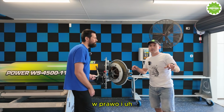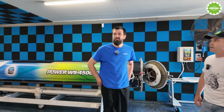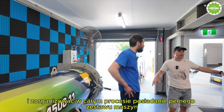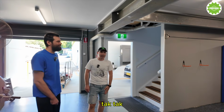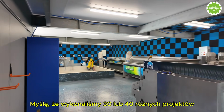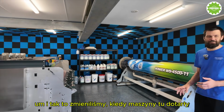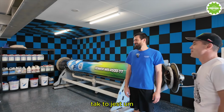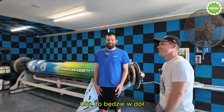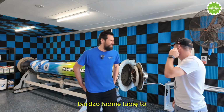And how many square meters do you have here? I think it's about 190, 200 roughly. And to organize the whole process, having the full set of machines, we spent a lot of time. I reckon we did 30 or 40 different designs. Even when we decided on our final one, we still changed it when the machines got here. And there is still some space for some new machines here. Yeah, exactly, that'll be down the track for sure. Great, perfect, very nice. I like it. It's amazing.